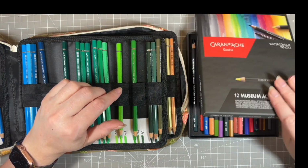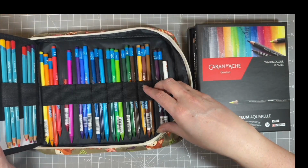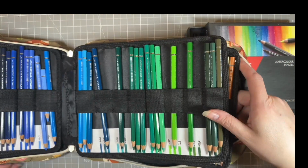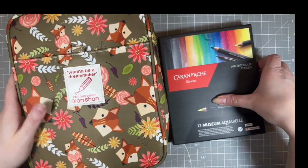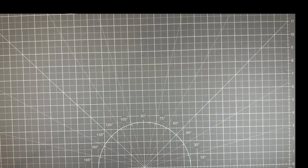They are most definitely my favourite watercolour pencils, even over Inktense I would say. Definitely over my Derwents, definitely over my Aquatones. The colour palette, the way they behave, yeah, they are most definitely my favourite watercolour pencils. I use them a lot as a base. They're really handy in that respect.